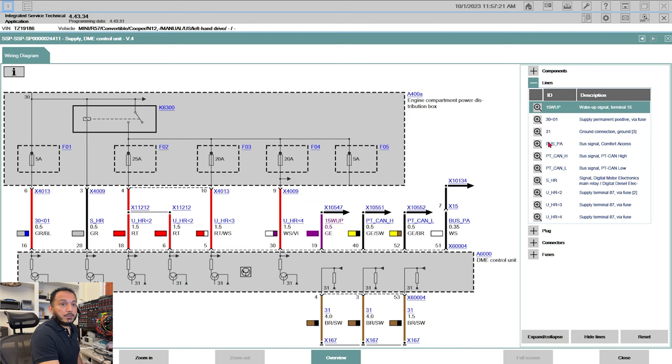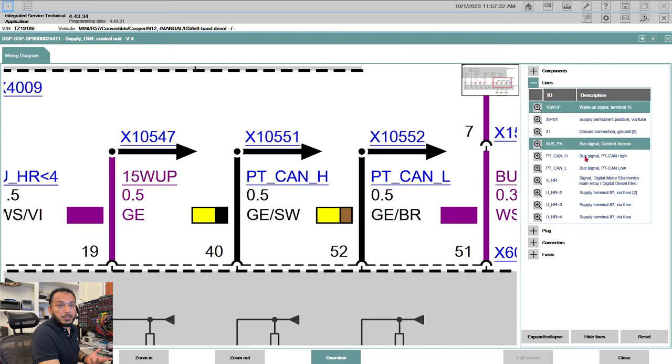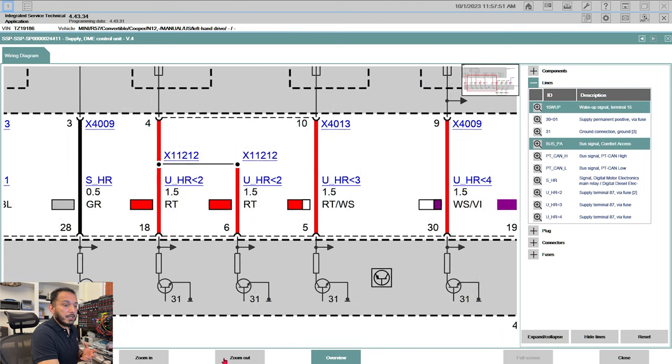So this is like bus PA, what is this in here? It's a bus signal from comfort exit. So it's another signal. And then we have PT CAN low, which is a bus signal, PT CAN high. And we can go there, fuses. It tells me which wire is terminal 87, via fuse two, via whatever, right? So this is very, very good information. We can then zoom out if we don't want to be that close.